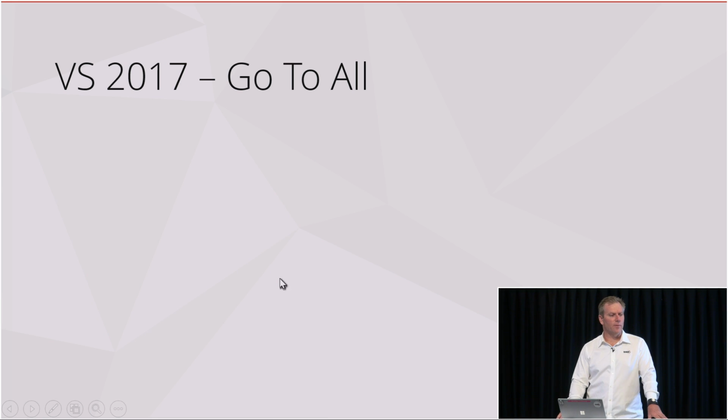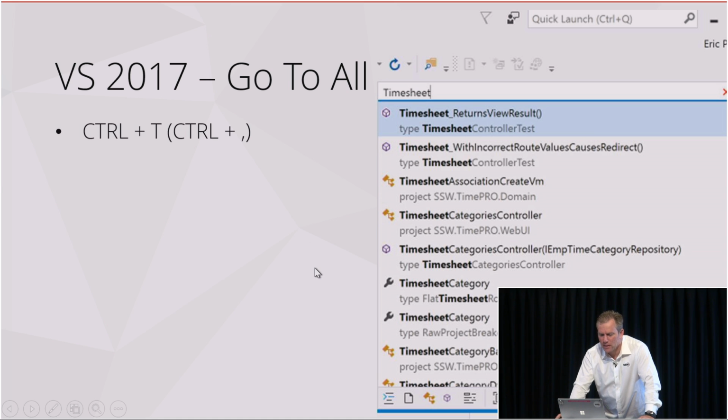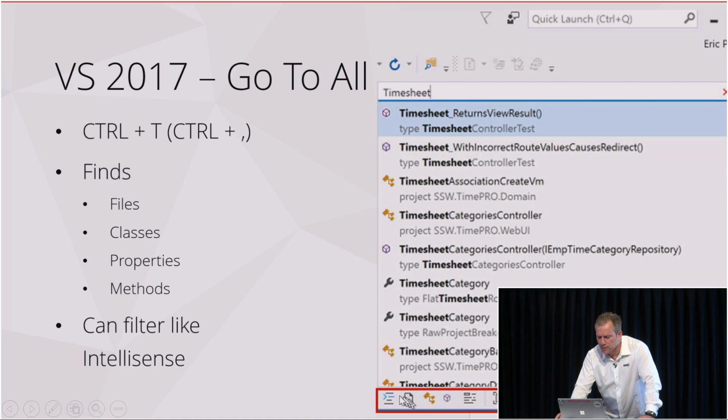2017, what do we get now? What's improved? So we've got this. And do you notice anything different? Yes, we've got filter buttons at the bottom. So we can use Control T or Control comma. It finds all these guys, but you can filter. Just like the IntelliSense allows you to filter, you can filter here. So I think that's kind of nicer.